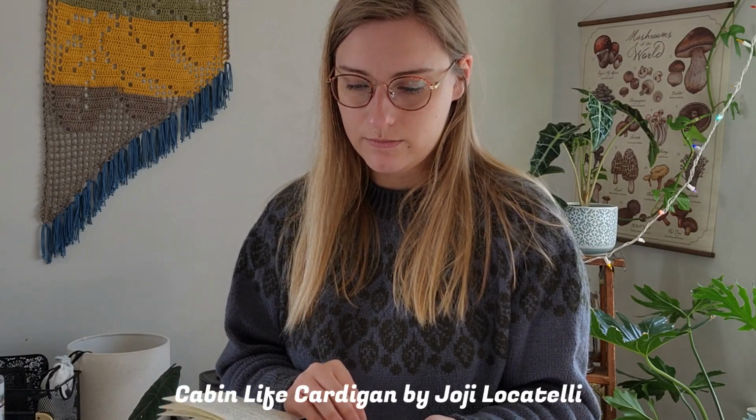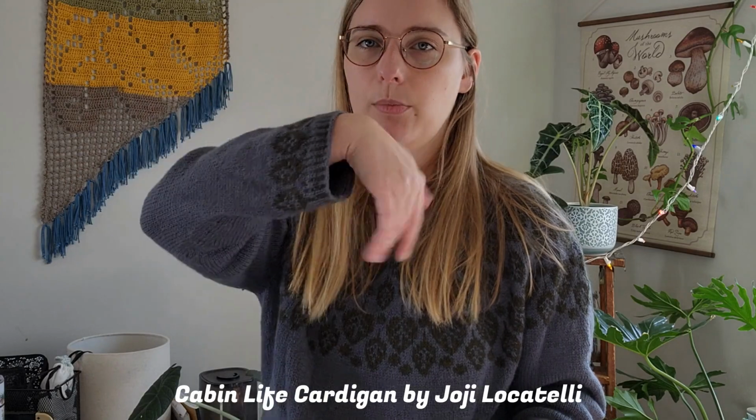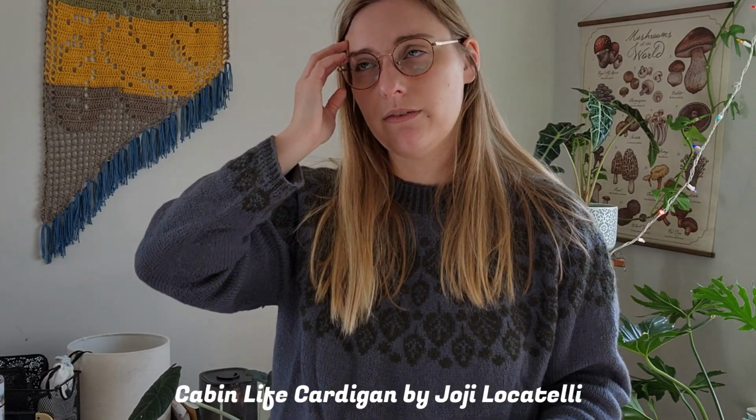And I think that is all the stuff I can show you. Technically, I also made a self-drafted beanie for my mom. I didn't talk about it earlier, but I made my mom the Cabin Life cardigan by, shoot. Let me see if I can find it, because I want to credit the designer, because it was a really pretty pattern. I'll put it right here. It was the Cabin Life cardigan.